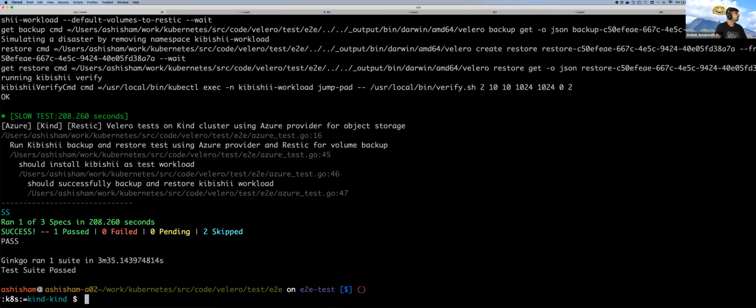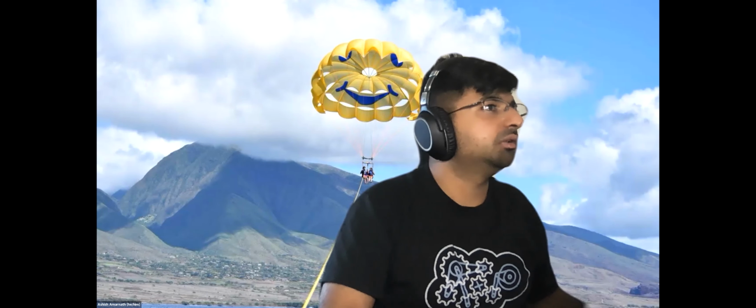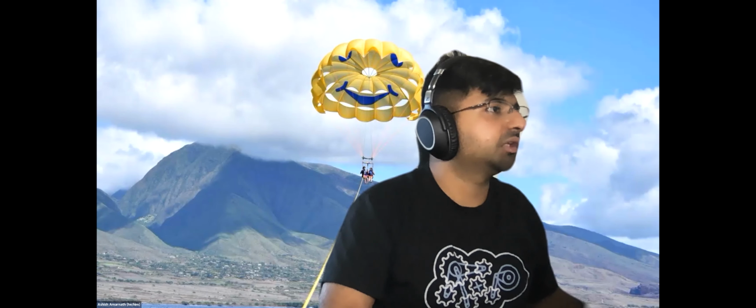You're right, Bridget. So it ran the Kibishi verify stuff, and it confirmed that the workload was backed up and restored successfully, and everything passed. Going to switch back to my PR real quick to show the code that I was running.